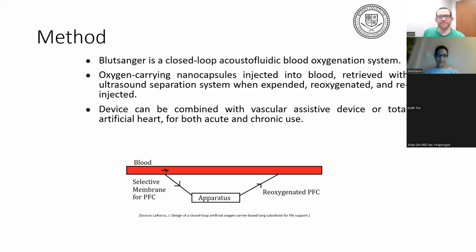So the Blutsanger is an attempt at a closed loop acoustofluidic blood separation system. Oxygen-carrying nanoparticles, the fluorofluorocarbons, are injected into the blood and retrieved with ultrasound separation when expended. We reoxygenate them, we remove the CO2, and we re-inject them into the peripheral arteries and veins. So essentially, we can use arms and legs instead of the neck like ECMO does. So it's more like dialysis, respiratory dialysis, than necessarily a conventional heart and lung machine. The device can be combined with a vascular assist device, artificial heart, or heart pump for both acute, that is emergency care, or chronic, like a bridge to transplant or transplant replacement case.